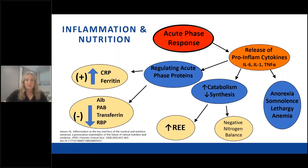During this metabolic response, resting energy expenditure increases and amino acids exit muscle to travel to the liver for gluconeogenesis to meet the need for more acute phase proteins. Positive acute phase protein production takes precedence, like CRP and ferritin, which are needed for the immune response and tissue repair. And the negative acute phase proteins, like albumin and prealbumin, are downregulated. This combination of increased resting energy expenditure and sacrificing lean tissue creates a constellation of anorexia and lethargy, and it makes it very difficult for patients to repair and heal.